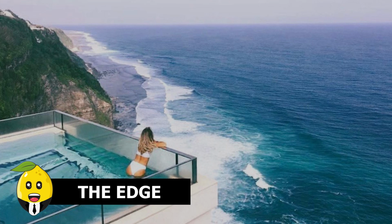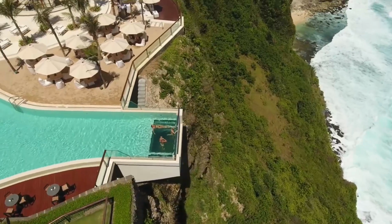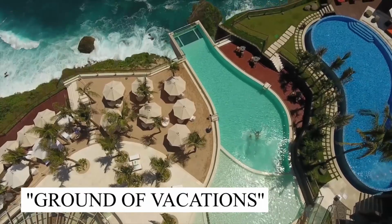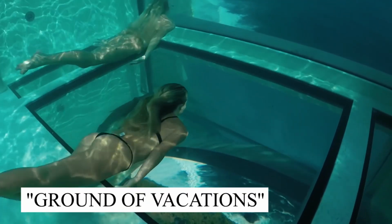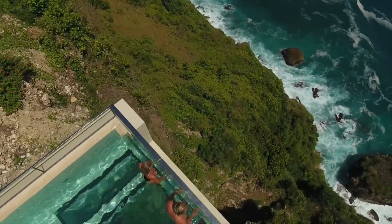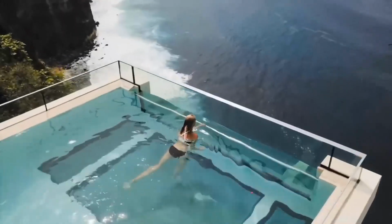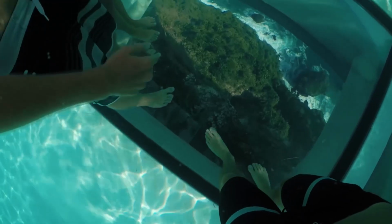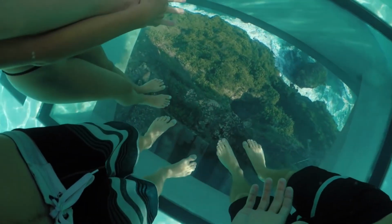The Edge. If you prefer swimming by the edge of a cliff, then the city known as the Ground of Vacations might be ideal for you. People in Bali like looking out from the top of the skyscraper at the Indian Ocean. For height aficionados, the glass panel at the end of the pool makes it appear both terrifying and lovely.